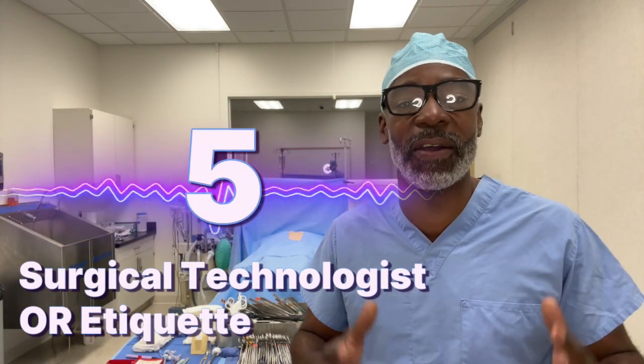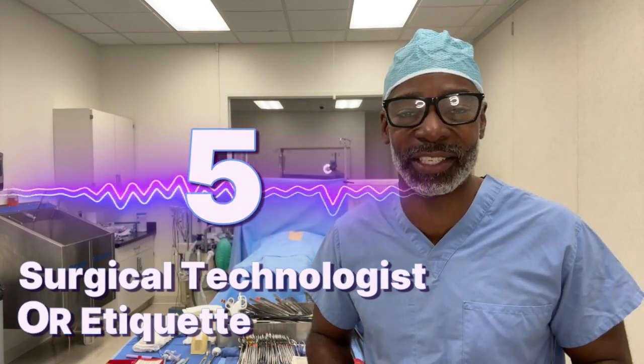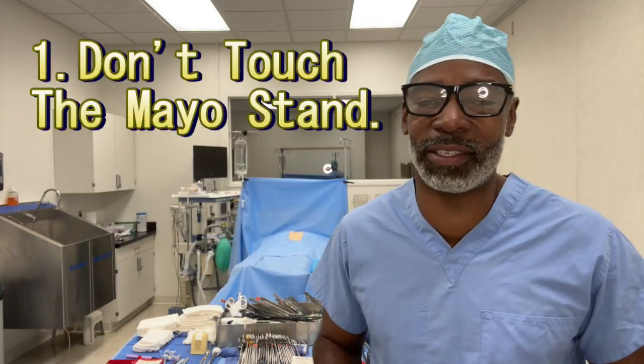These are general guidelines to help create a safe and efficient operating room environment, which is crucial for successful surgical outcomes. Now for an added bonus, here are 5 surgical technologist specific OR etiquette guidelines. Number 1, don't touch the mayo stand. As a surgical technologist, my responsibility is managing surgical instruments and supplies before, during, and after the surgical procedure.